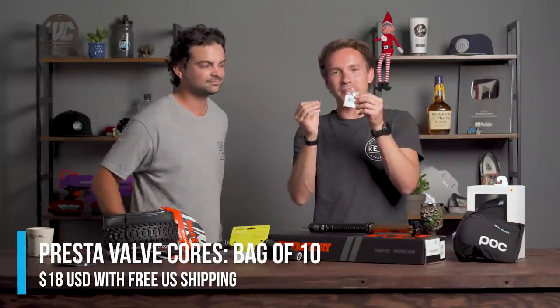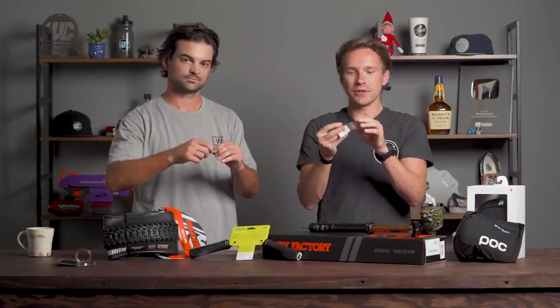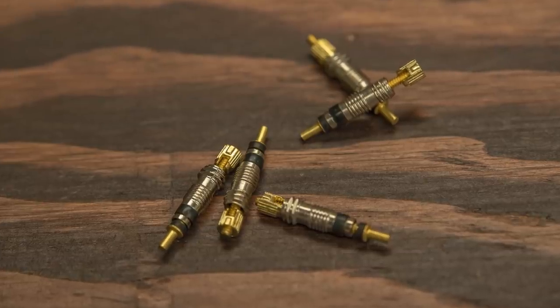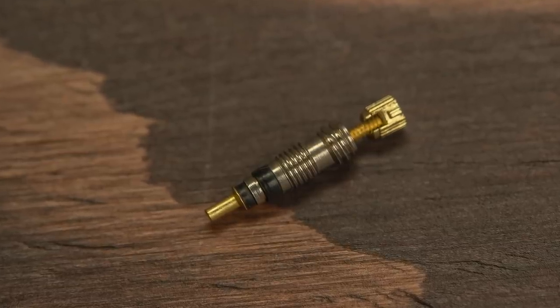For mountain bikers, it doesn't get much more hardcore than a valve core. This is a pack of 10 of Prestavalve valve cores. Why you would need these and why these are trending is because if you have tubeless tires on your mountain bike, which you probably do, they get clogged up with sealant and you need to replace these every now and then when those things get all clogged and impossible to seep air and allow air to go in. And so it's really convenient to have these. They're kind of expensive, $18 for 10 of them, but you gotta have them.